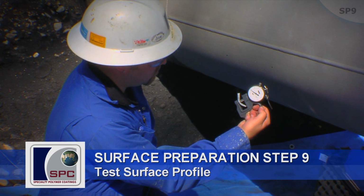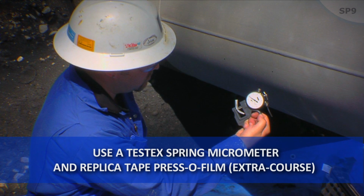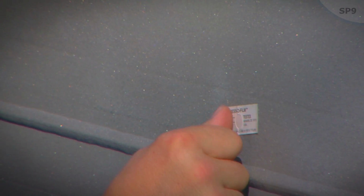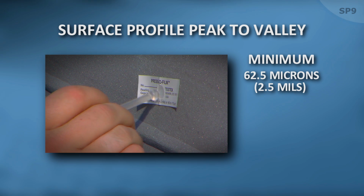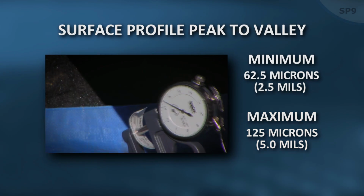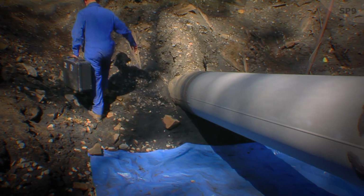Step 9. Test surface profile. The surface profile can be measured using a TESTEX spring micrometer and replica tape Pressofilm extra coarse. One must test to ensure the resulting surface profile, peak to valley, is a minimum of 62.5 microns, 2.5 mils, to a maximum of 125 microns, 5 mils. Following each step of SPC surface preparation guideline will ensure you can be confident that coating application will go smoothly and be of the highest industry standard.